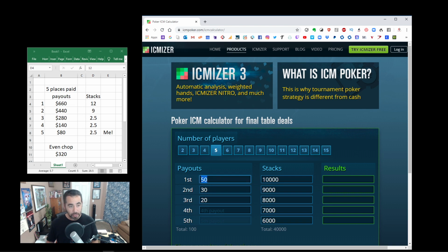Now, first place paid out $660. This is just rough. I didn't write them down when my cousin mentioned the payouts. I guess I should have, to be completely accurate, but this is pretty darn close. I do know for sure 5th was 80 because that's what I went out in, and 2nd place was 140 because Donnell went out directly after me and earned $140. So those are the payouts right there. So $1,600 total prize pool.